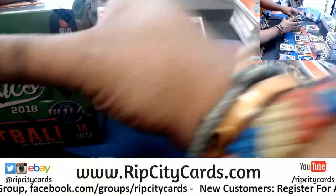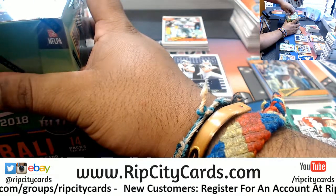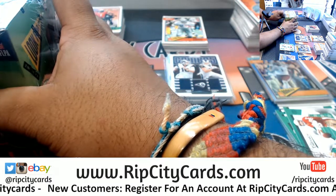But yeah, man, she looking clean though. I'm gonna have to get her like every week. I'm gonna have to clean her to keep that clear coat looking good.